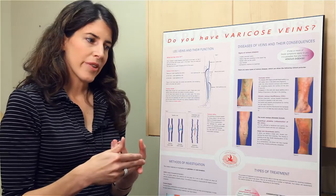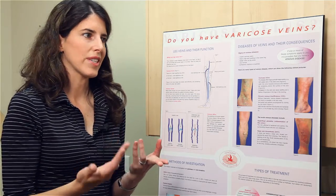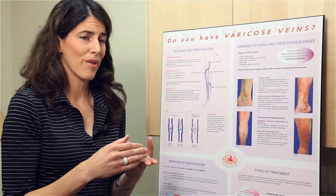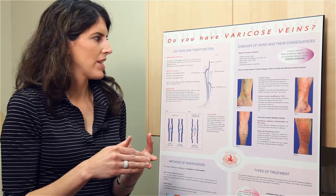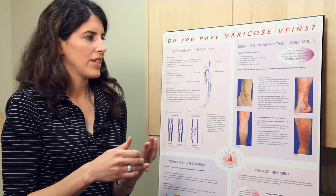Besides the sclerotherapy, we've got surgical methods involving various things like stripping. You've probably heard of that before. That's an old technique where they actually pull the vein out of your leg in the hospital. And then we've got the endovenous laser treatment, which is the newest treatment out there, but it has been around for around 10 or 11 years, and it is proving to be the most effective and the most slick as far as treatments go out there.